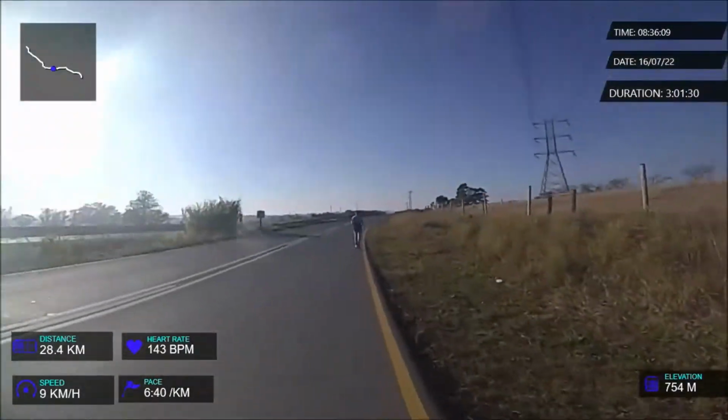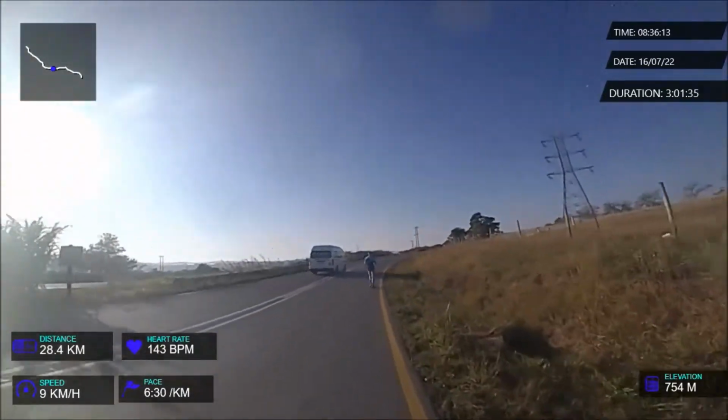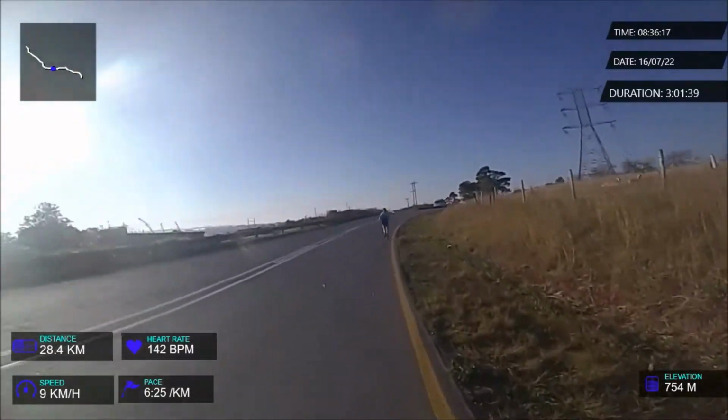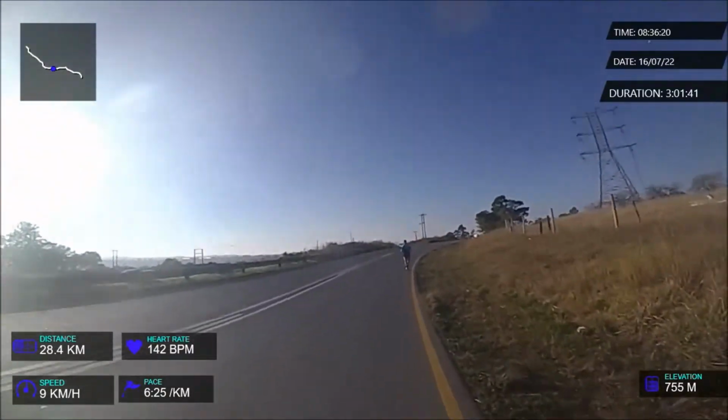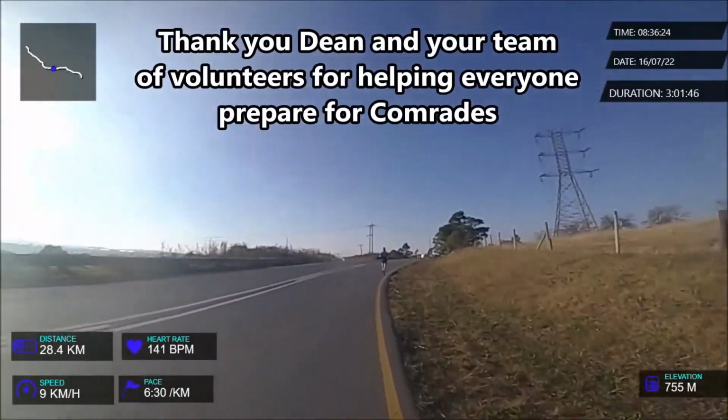So we are approaching Cato Ridge, and Dean White has just passed me. He's the organiser of Beloved Long Runs and this route tester. Does a lot of work for the running community. He's running far too fast.